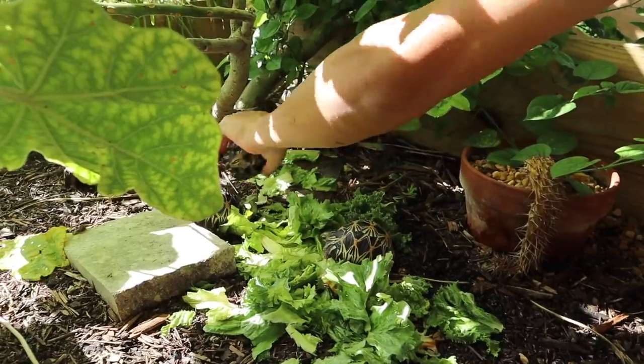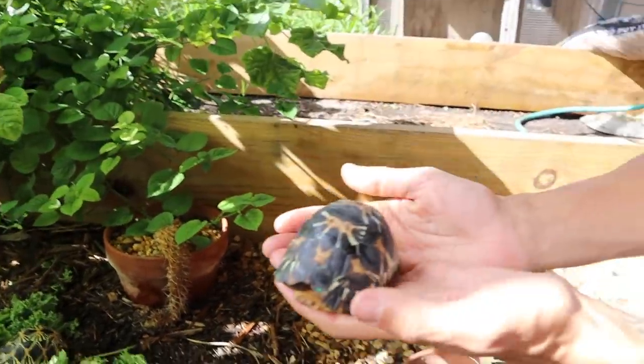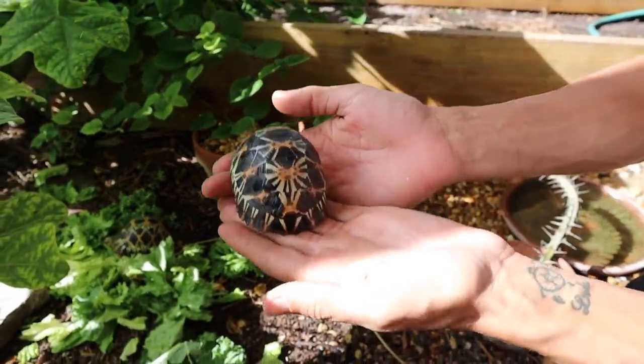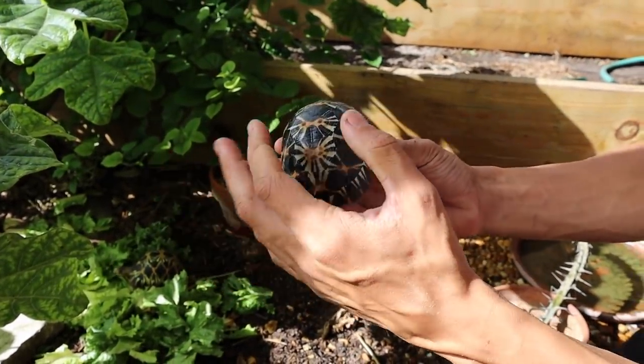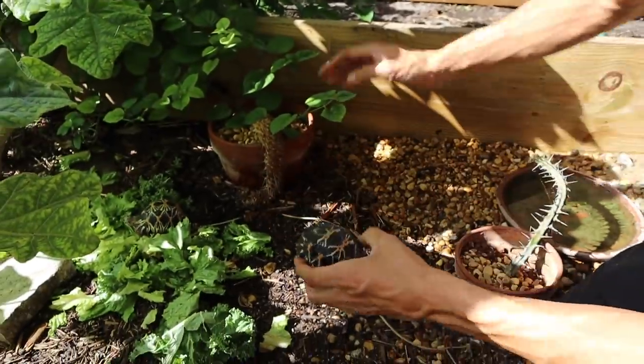So this little guy right here, if you guys know Jason Abels, we got this guy from him. And I mean, gorgeous, gorgeous tortoise right here. She or he, we're not sure. We got it when it was the size of a quarter. And I mean, it's doing absolutely great right there.